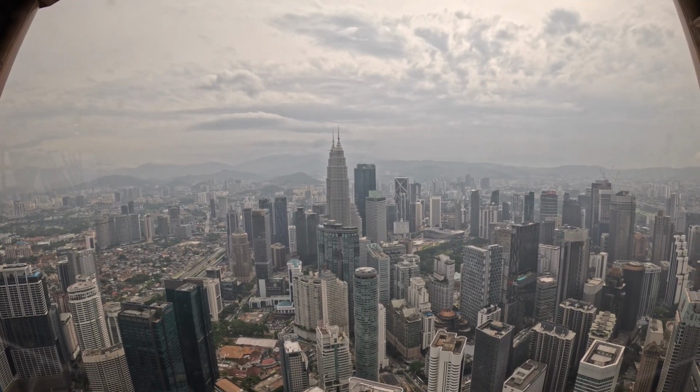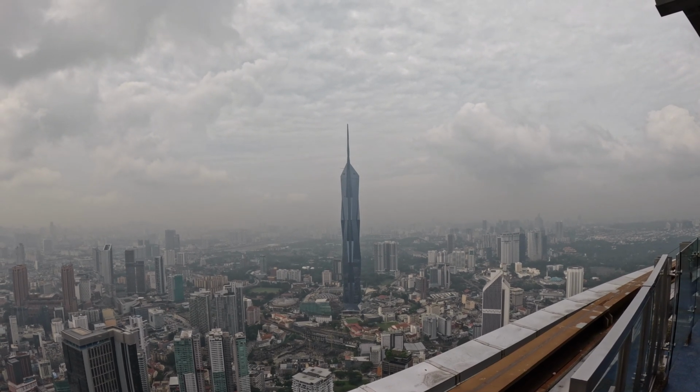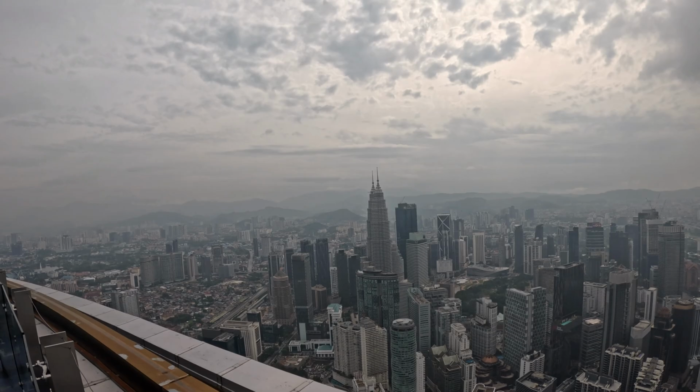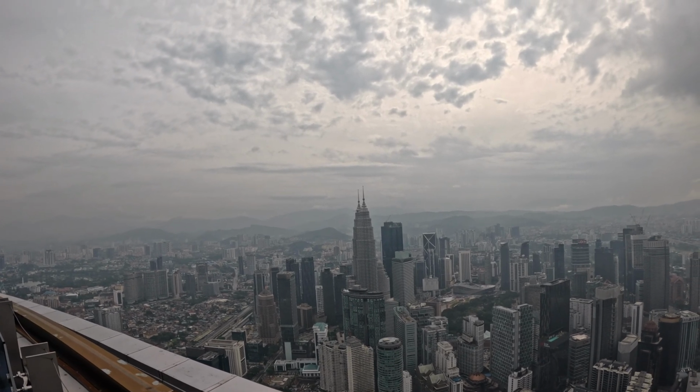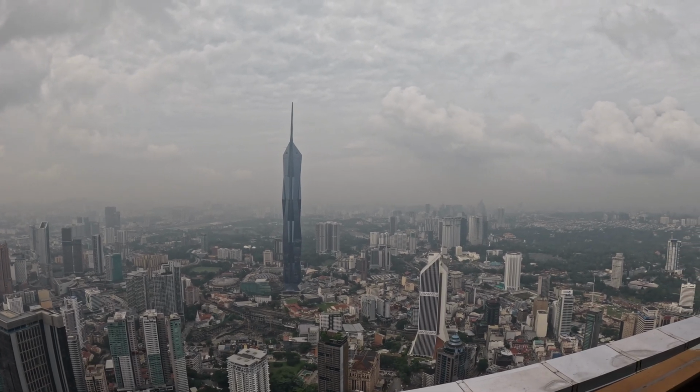So overall, not too bad, but if you could compare the KL Tower to the Petronas Towers, the Petronas Towers are actually a few dollars cheaper, and it's probably a better experience. But if you love doing tourist stuff, and I don't mind being a tourist, I love to do tourist stuff and non-tourist stuff, it's actually not a bad time for the 70 bucks.